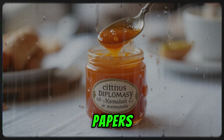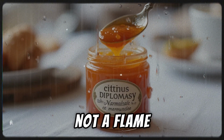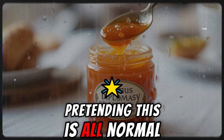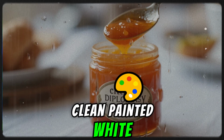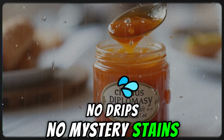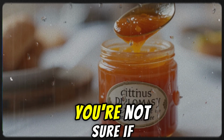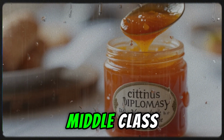You've read about this in the papers. Places where light comes from a switch, not a flame. Now you're sitting under them, pretending this is all normal. The walls, smooth, clean, painted white, not used-to-be white. No mildew, no drips, no mystery stains. It's clean, suspiciously clean. You're not sure if you're in third class or in a dream about being middle class.